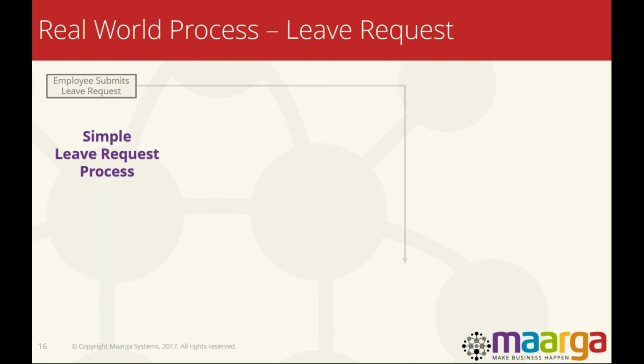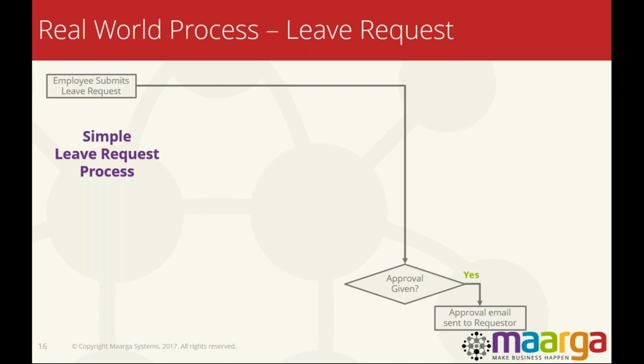So you submit a request, it goes to your manager. The manager decides whether he or she needs to approve it. If you get approval, you probably get an email from the manager. If the manager does not want to approve the request, once again you get an email informing you what has happened. Now this all looks very simple, right? But there are things that are missing here.